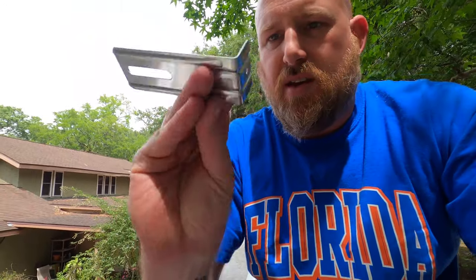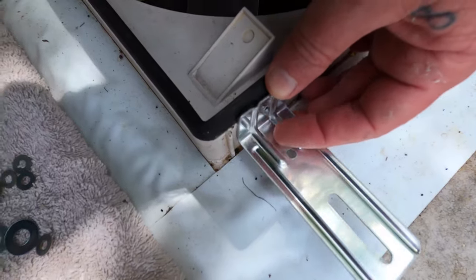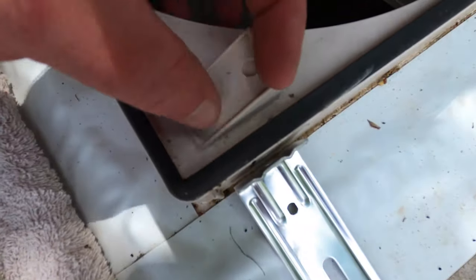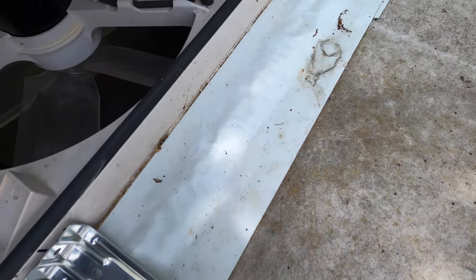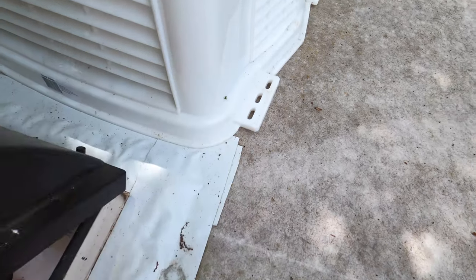Okay, so if you're installing a vent cover on your roof, you'd have a little L bracket that looks like this guy. And these are meant to screw into the fan itself and not into the roof. So this is how it should work. You should be able to put a bolt through the side, put a nut on this end, tighten it together, and then do another one up there, and on both sides. Then you're able to set the vent cover and actually bolt it in with nuts and bolts.